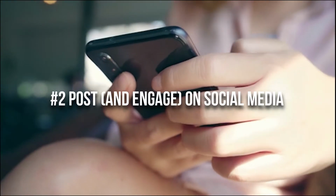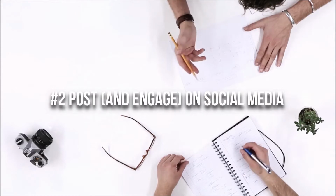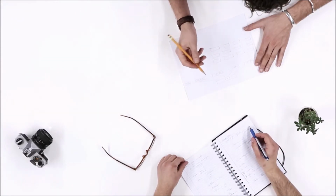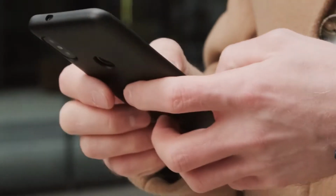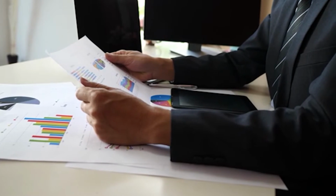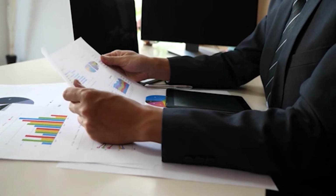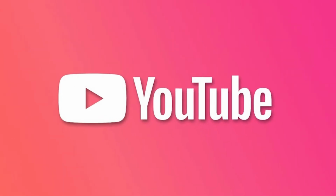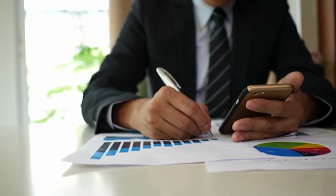Number 2. Post and engage in social media. Increasing social media interaction and creating an online community is a cost-free approach to expand your small business while expressing your brand's personality and establishing trust with your target audience. Create company accounts on major social media platforms, including Facebook, Instagram, LinkedIn, Twitter, YouTube, and others. This is something you can do whenever you have some extra time.